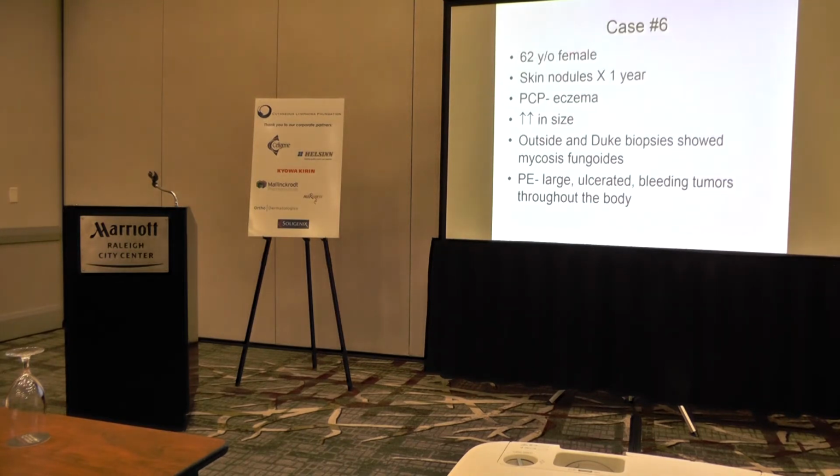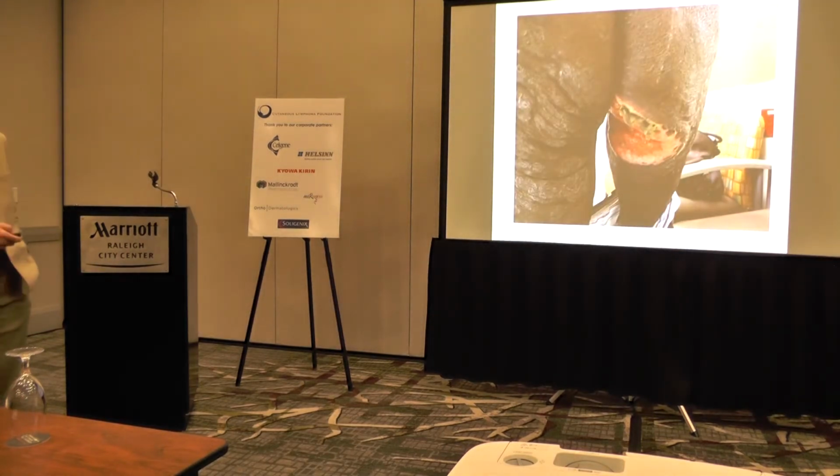So here's another case. 62-year-old female, she had skin nodules for a year, like we talked about. She was diagnosed with eczema for a while, and then she eventually was found to have Mycosis Fungoides, and she had multiple ulcerating bleeding tumors. So I hesitate always to show some of these pictures, but mycoses can present with serious problems. So in this patient, there was a large tumor right on the thigh. You can see the additional disease on the buttocks here, but very deeply ulcerated lesion.